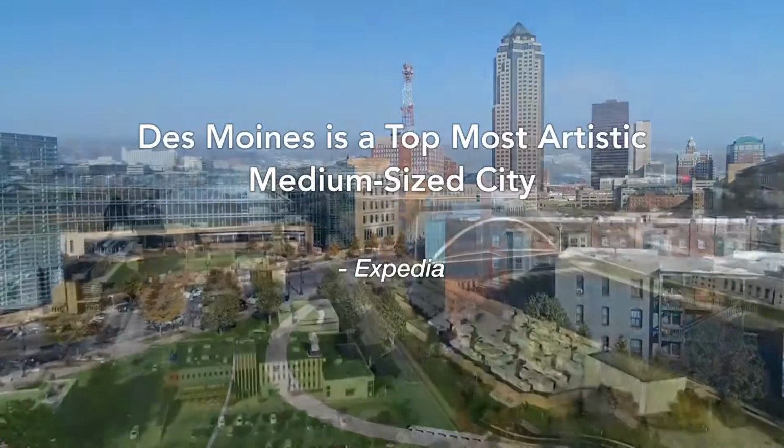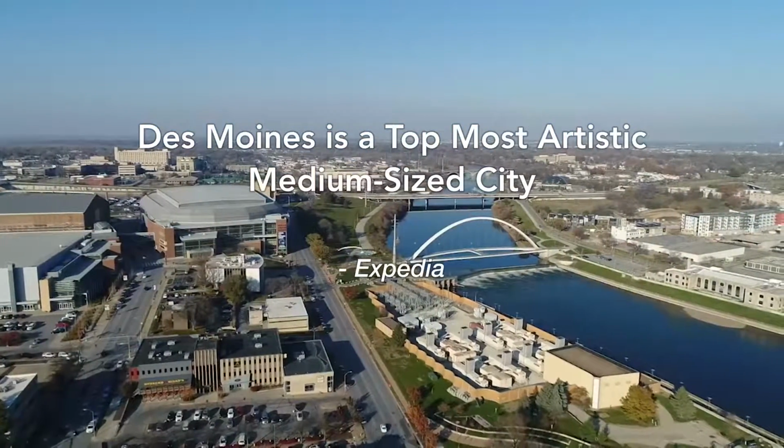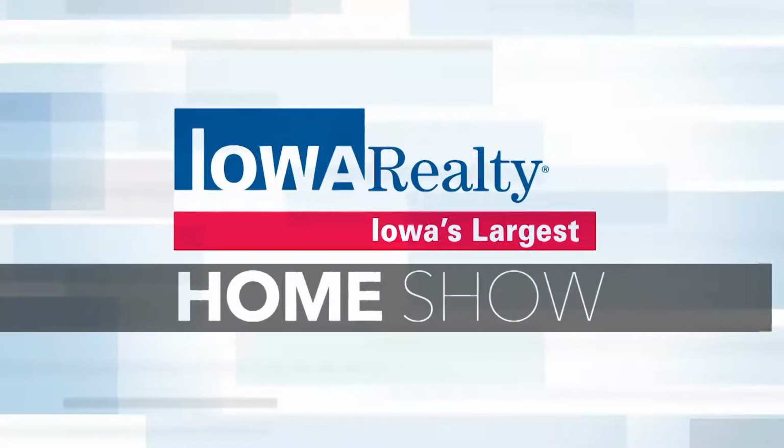Expedia ranks Des Moines a top most artistic medium-sized city. Ankeny, Iowa, next stop, number 4 fastest growing city in America, and we say that every week, but if you didn't know, you do now.